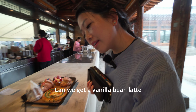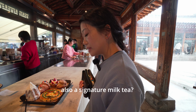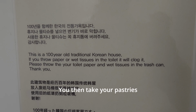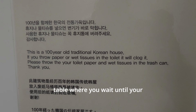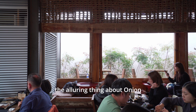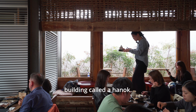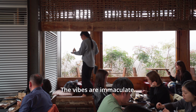Have here. Can we get a vanilla bean latte and also a signature milk tea? You then take your pastries and your drink buzzer back to your table where you wait until your drinks are ready for collection. Besides the pastries, the most alluring thing about Onion is that it's inside a beautiful traditional Korean building called a hanok. The vibes are immaculate.